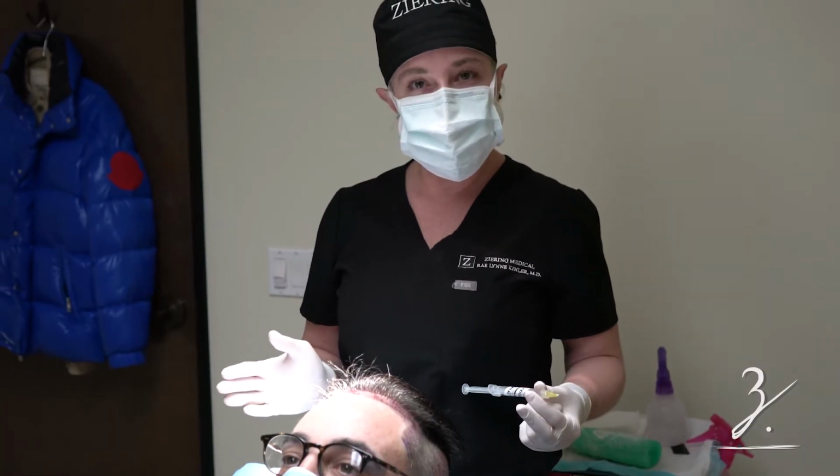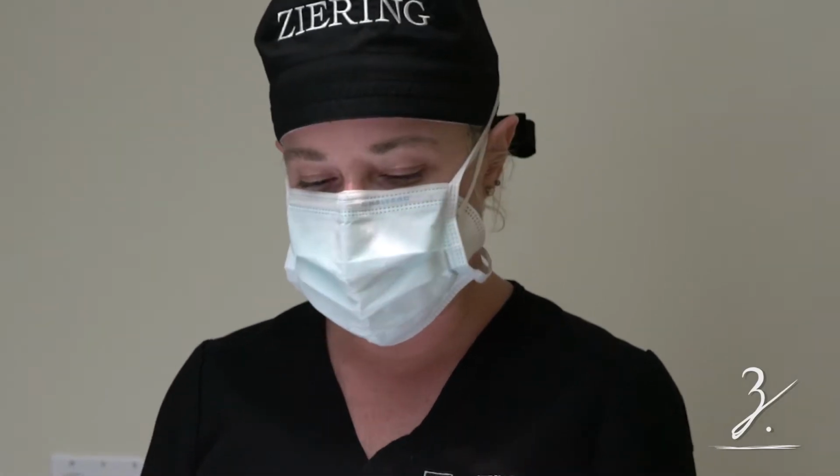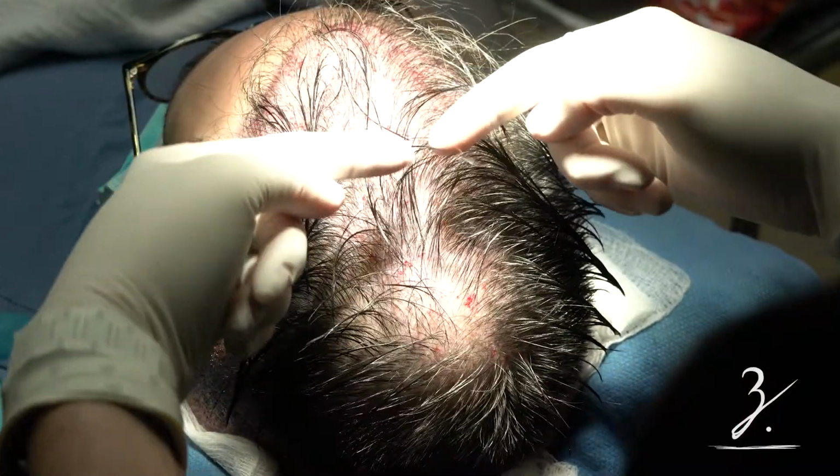So we're all finished. We got a total of 3,265 grafts, which we transplanted into our sideburns, corners of the eyebrows, temporal peak, and basically from the front all the way into the crown.